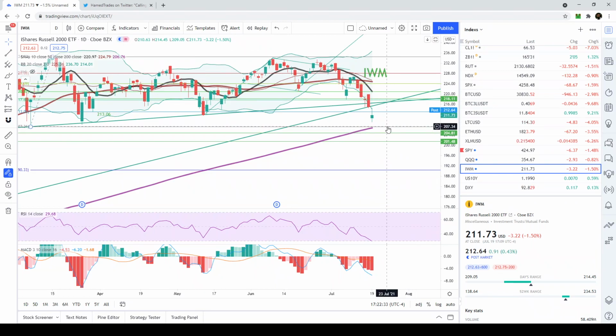But especially since we didn't really make much ground and we didn't close higher, that's not potentially a very good sign. Okay, so it looks like we can potentially fall a bit lower before we go higher on the IWM.